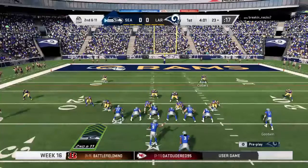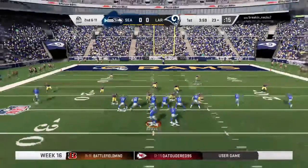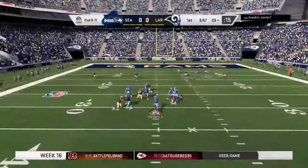Right here, guys. Mike 51. Mike 51. On 2nd and 11 now.